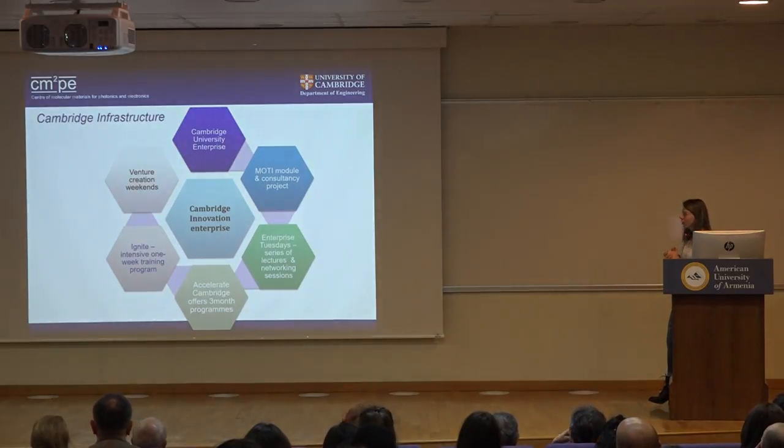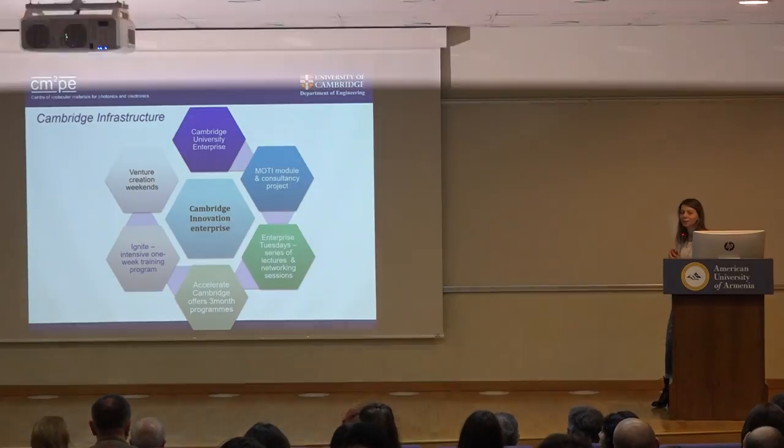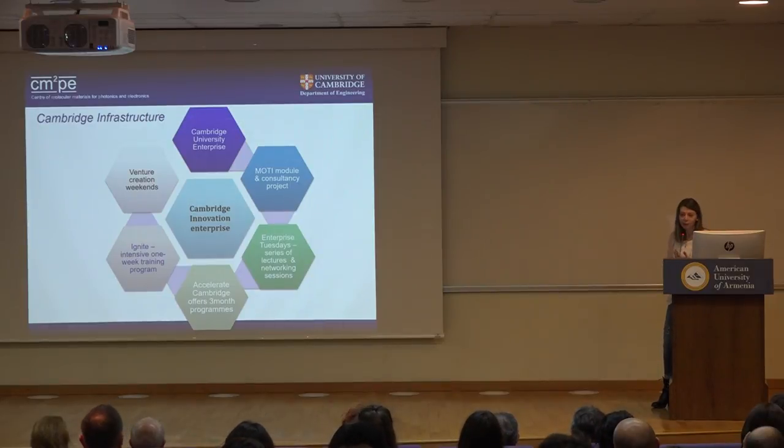Basically, everything I'm presenting is my personal experience and the challenges I faced in Cambridge University. The first one, as Richard already mentioned, is Cambridge Enterprise. It's a really big institution, a university-run organization which helps students and academics to commercialize their ideas. You can approach them with an idea, if you already have a business plan, or if you are struggling with something, or if you are already in a seed stage and still require some funding. Basically, in every stage of development, they can help you.